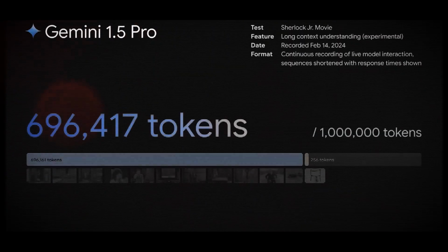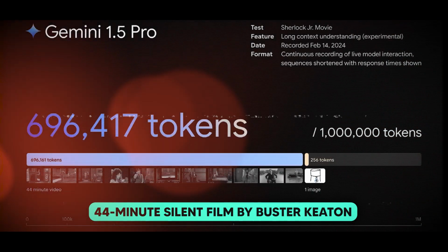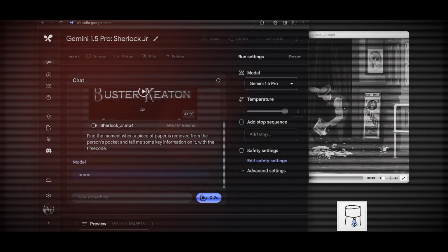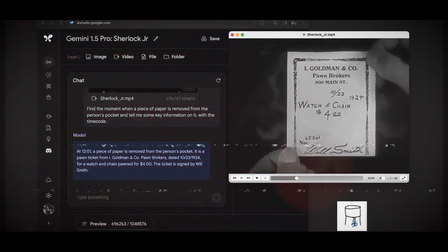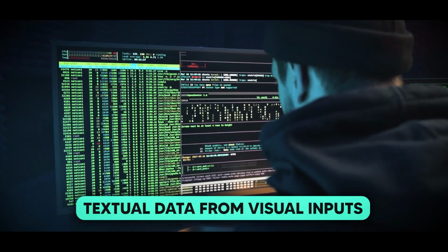Continuing with the demonstration, Google employs a 44-minute silent film by Buster Keaton, comprising over 600,000 tokens. The model is challenged to identify a specific moment in the film and extract key information, such as the context of a removed piece of paper and its timecode. Impressively, the model accurately identifies the scene and provides detailed information, demonstrating its proficiency in extracting textual data from visual inputs.